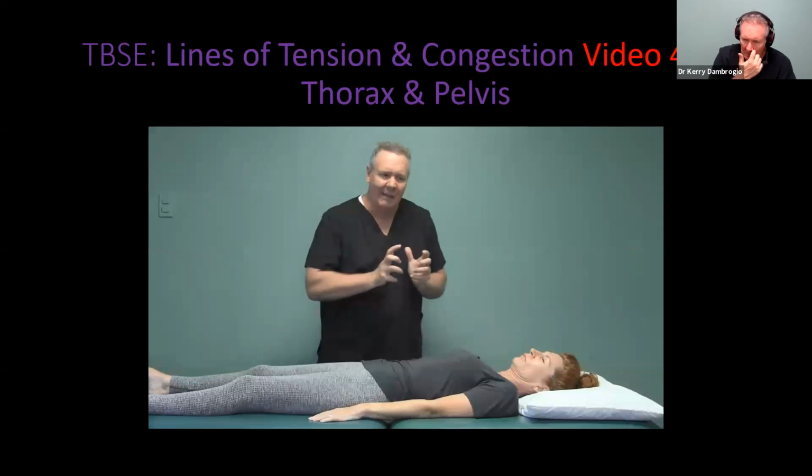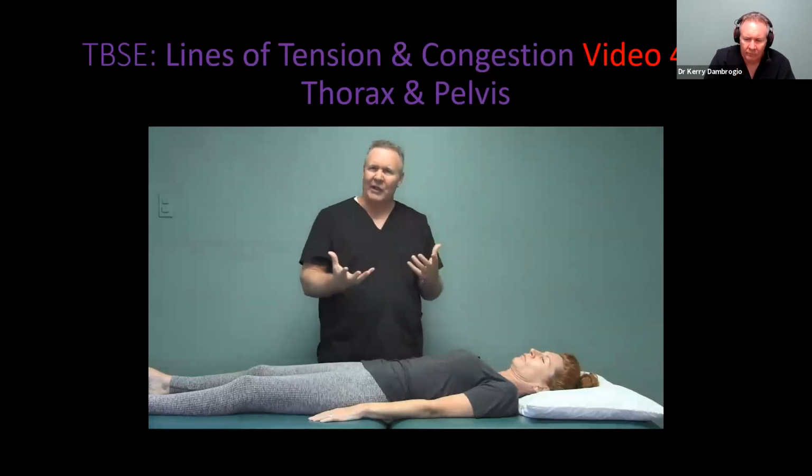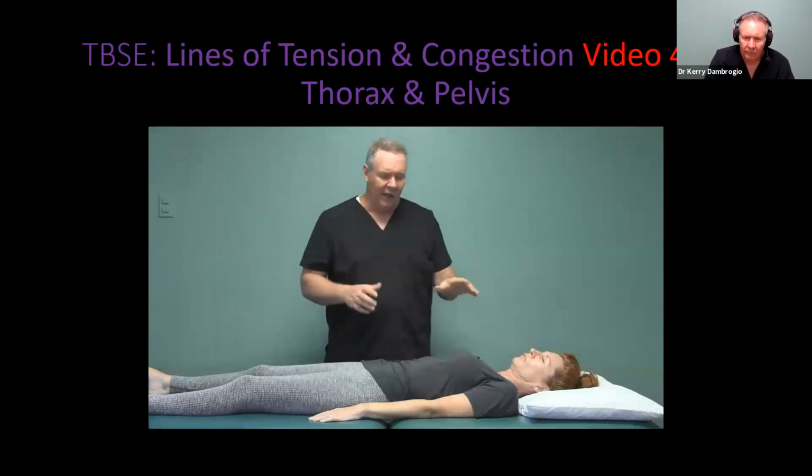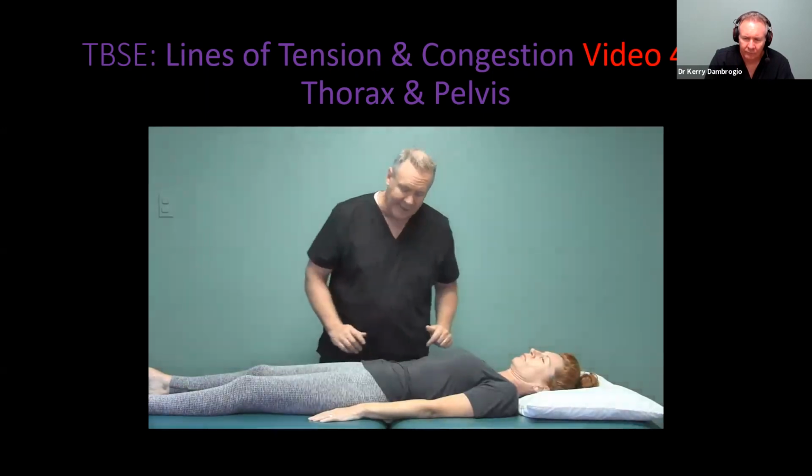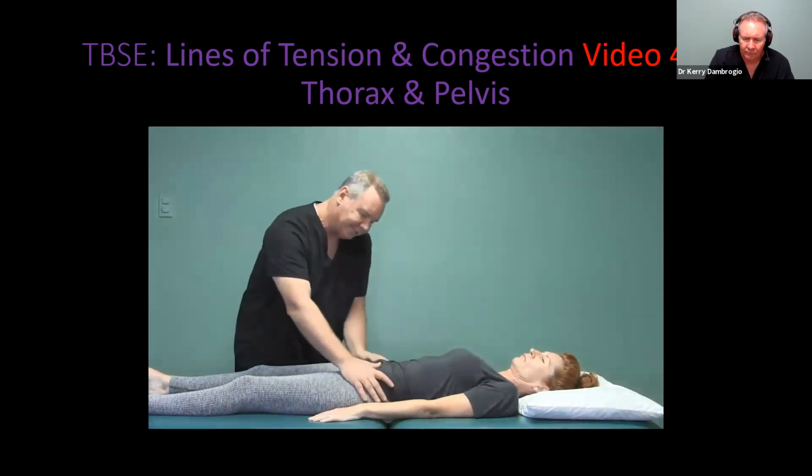So when I picked up the legs and I'm compressing them, is it more congestion? The arms, more congestion? Do I feel things blocked up here, and do I feel a lot of congestion in these areas? The next area I want to check is this pelvic area.